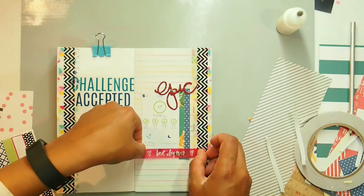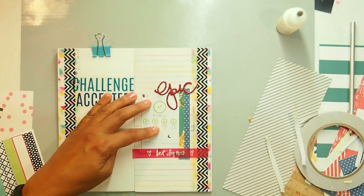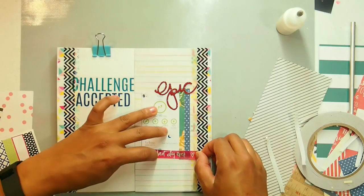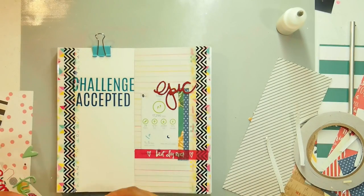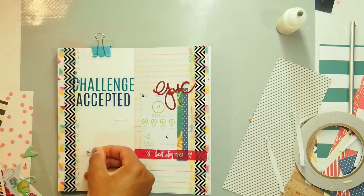I used this washi strip here that says best day ever because it was the best day ever in terms of steps for me, and trying to get it centered here, and you can see it bulging over the bottom of the photo, and in reality I should have just put it below the photo, not half on half off, but it's fine, it's fine.